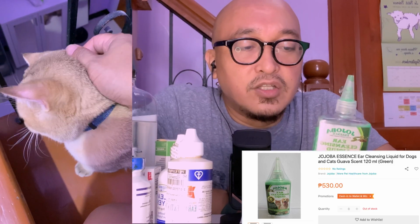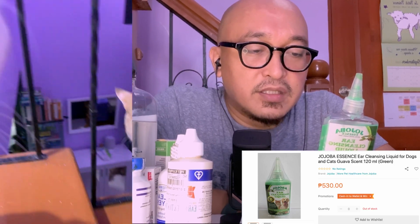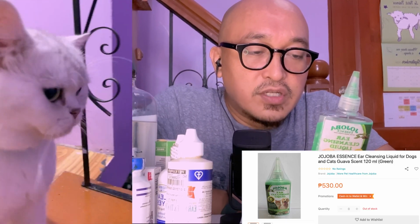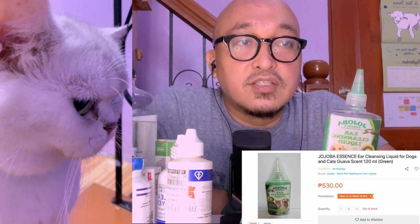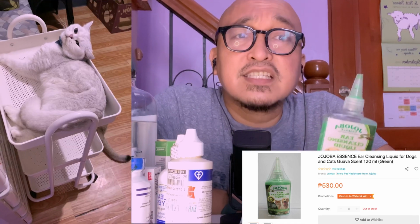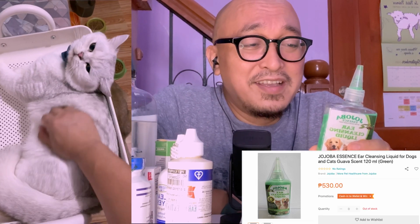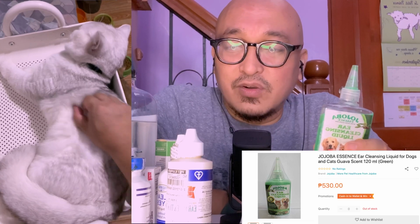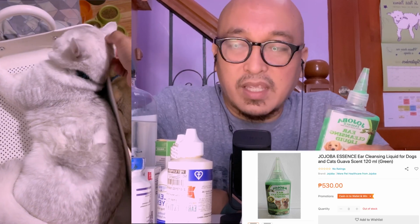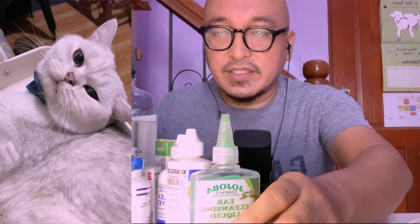Okay, although this one boasts of being a natural organic herbs product, so it says that it's safe for dogs and cats of all ages. So you might want to try. So I experimented with this on my cats. It smells nice. It smells like soap. Okay, and it's pretty safe. So I've tried it with my cats who are 3 months old, and they're actually pretty safe with this.